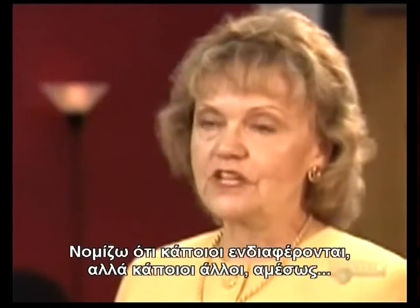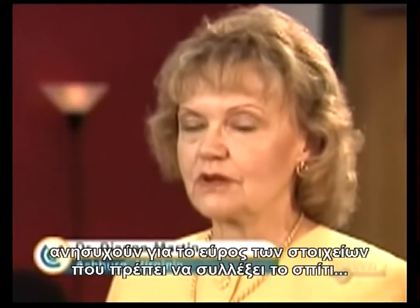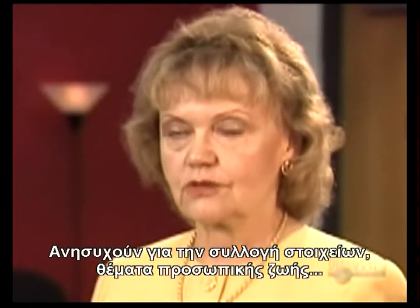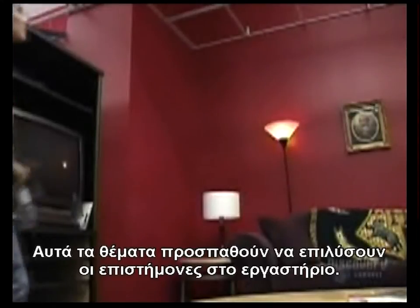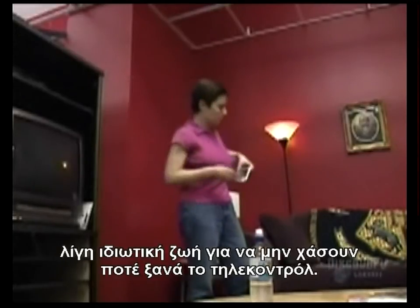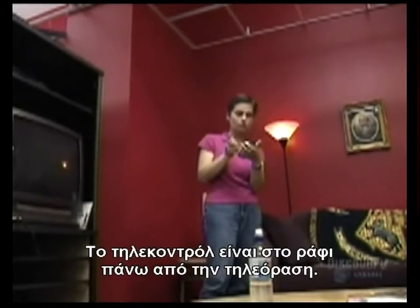I think people are interested and intrigued, but some people immediately are concerned. They're concerned about the amount of information that the home is going to have to gather in order to be able to provide the services. So they're immediately concerned about the data collection, the possible privacy implications. You wouldn't want hackers to access a database that could tell them how much beer you drank last month or what time visitors came and went. Those are the issues the scientists in this lab are trying to confront. But they know some people won't mind trading a little bit of privacy for the benefit of never again searching for the remote control. The remote is on the shelf above the TV.